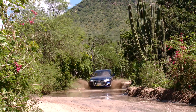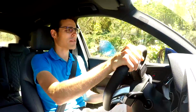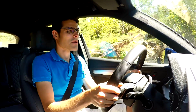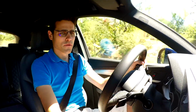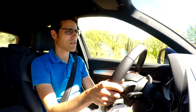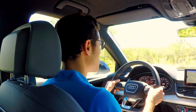Oh, a little bit of water here. Go through there. I love that. Going through water. It's really a lot of fun to drive this car off-road because of the sporty characteristics I've explained to you earlier. And I have also set the drive select meanwhile to all road to have a little bit more ground clearance thanks to the air suspension, and also some more torque at the rear wheels.